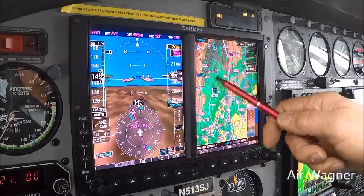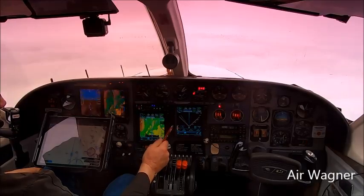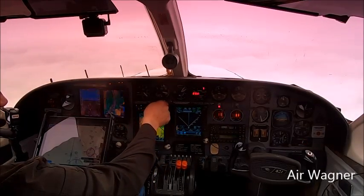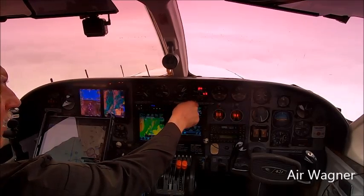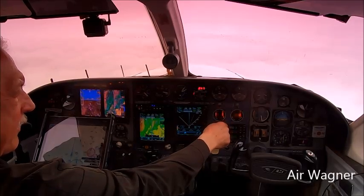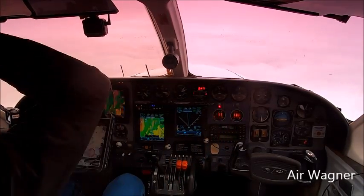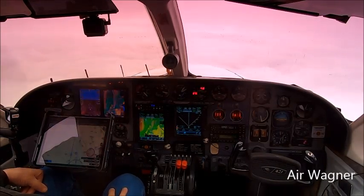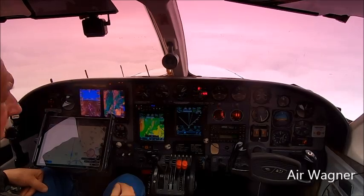Here is the map. Now for power settings, we've got 33 inches of manifold pressure, RPMs at 1900, 25 gallons an hour per side, and we're settling in on the TITs around 1525. The right one's bouncing around a little bit. Center, climbing to flight level 200. Light, and that's it. So we're in our flight levels. We've got nothing to do but sit here and wait.